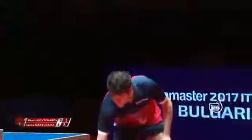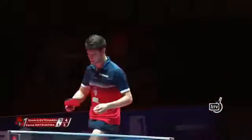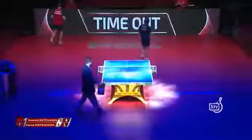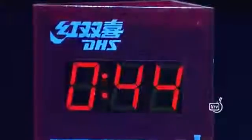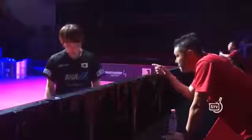Deceptive underspin on the pendulum serve. And the timeout here for Kenta Matsudaira. Understandable. Coach Tase Kunihito in the corner, who we see on the World Tour quite a lot. Again, Japan, the most participating nation on the World Tour. On the women's side of the game in this tournament, they had the last 16 exclusively for Japan. And they earned it. Georgina Pota, Matilda Ekholm both knocked out despite their strong seedings.